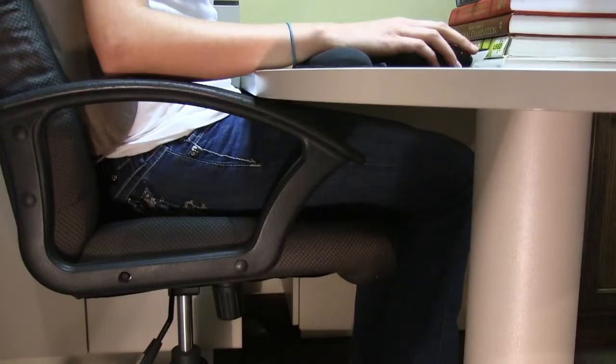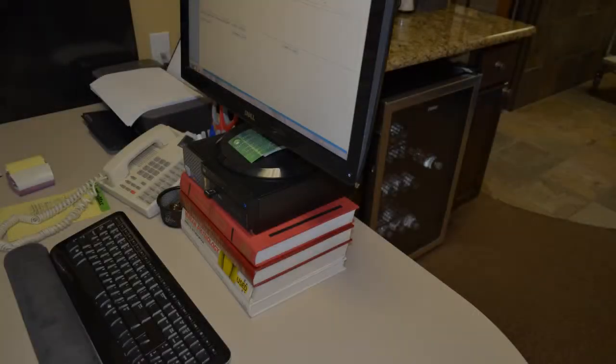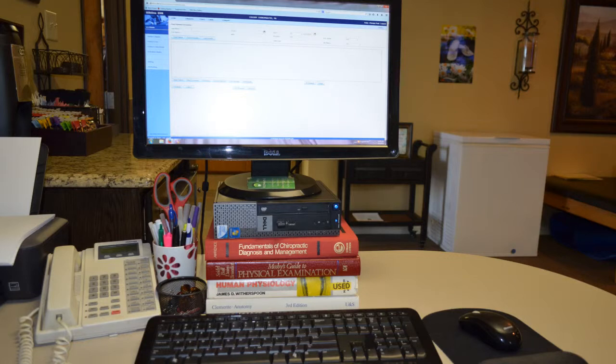Let's see what else. Their feet, you do not want them dangling because your knees are supposed to be at 90 degrees as well. You do not want them dangling, and you do not want your chair so low that your knees are up above 90 degrees. To correct your desk ergonomics, you do not have to purchase expensive equipment. You can raise your monitor up with textbooks like we have, or you can even throw a phone book down on the ground to use as a stool. It doesn't have to be expensive equipment.